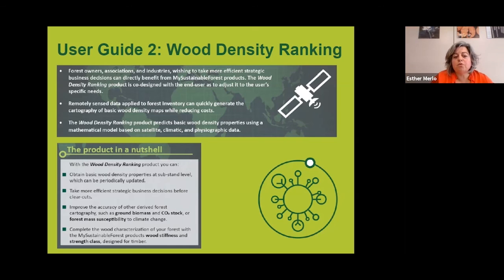But also you can improve the accuracy of CO2 stocking estimation, or use this product as an indirect forest mass susceptibility to climate change. And finally, with these products, you can complete the characterization of wood together with the other products developed for wood stiffness and strength class characterization.